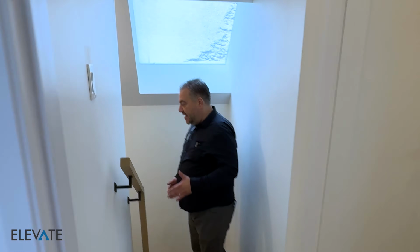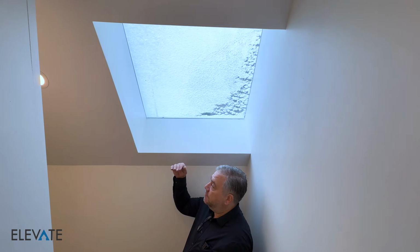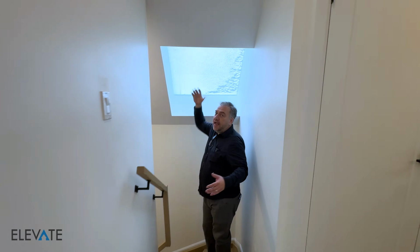So one of the issues we had to face with the staircases, on the landing here, you need a minimum of 1.6 meters before you hit the ceiling. And one way to get away with that is adding this skylight, which adds more head clearance.